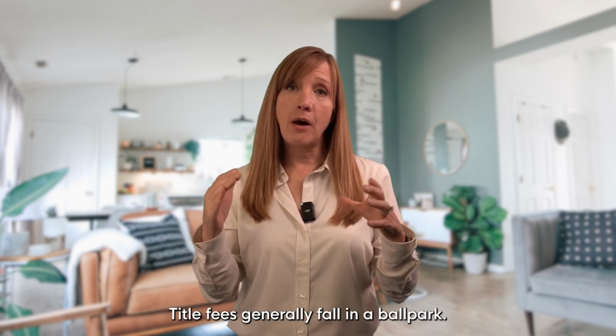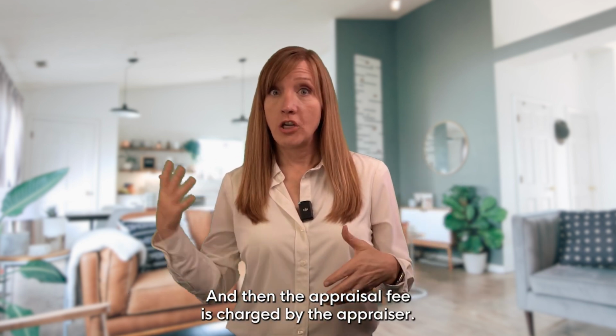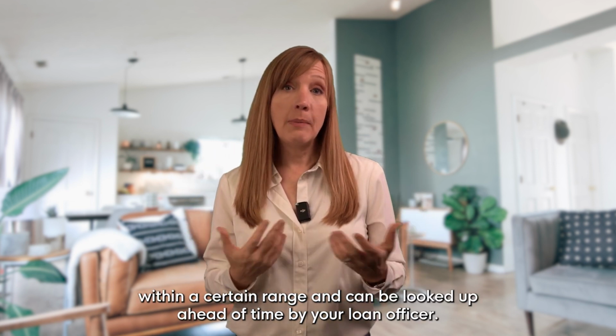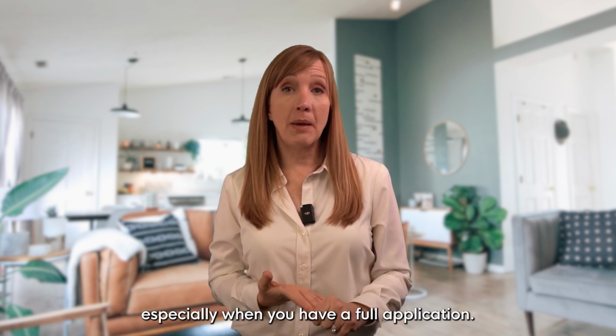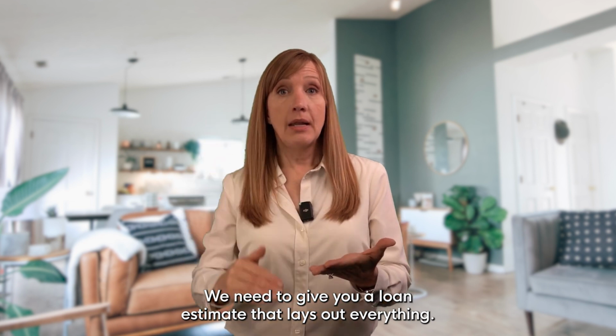Title fees generally fall in a ballpark. And, from title company to title company, they're kind of about the same. And then the appraisal fee is charged by the appraiser. So those also fall within a certain range and can be looked up ahead of time by your loan officer. Lenders are required to give you a detailed estimate of these fees, especially when you have a full application. We need to give you a loan estimate that lays out everything.